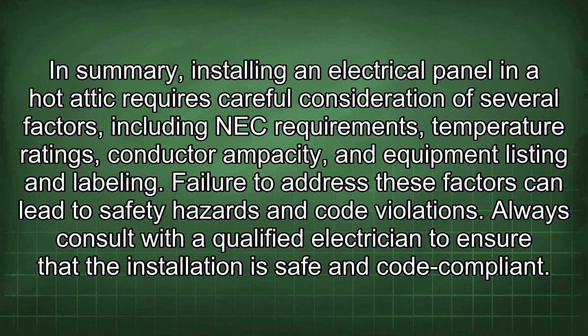In summary, installing an electrical panel in a hot attic requires careful consideration of several factors, including NEC requirements, temperature ratings, conductor ampacity, and equipment listing and labeling. Failure to address these factors can lead to safety hazards and code violations. Always consult with a qualified electrician to ensure that the installation is safe and code compliant.